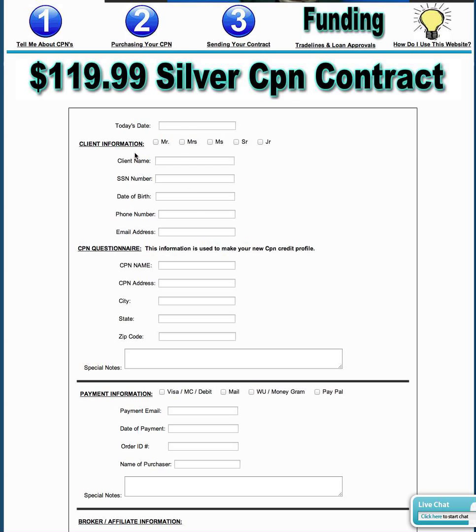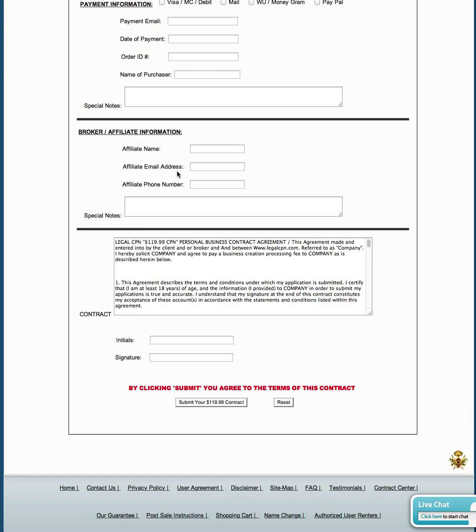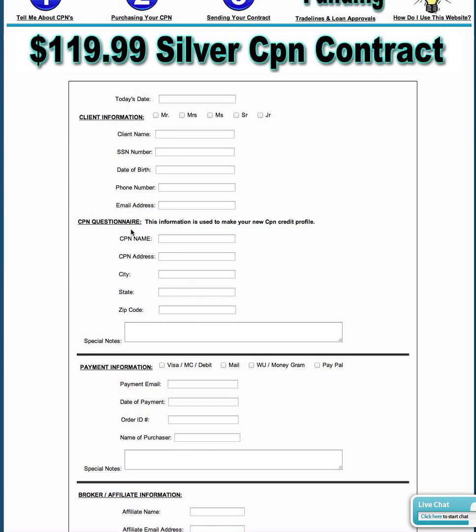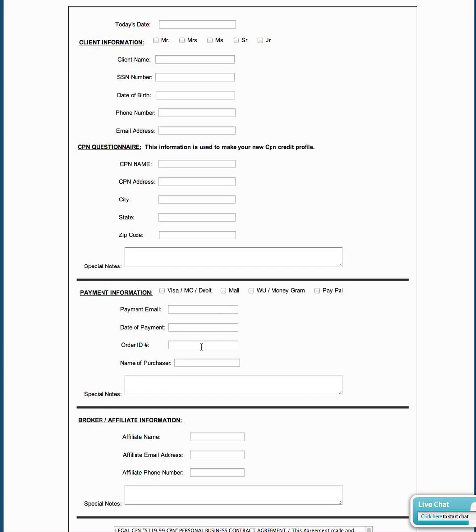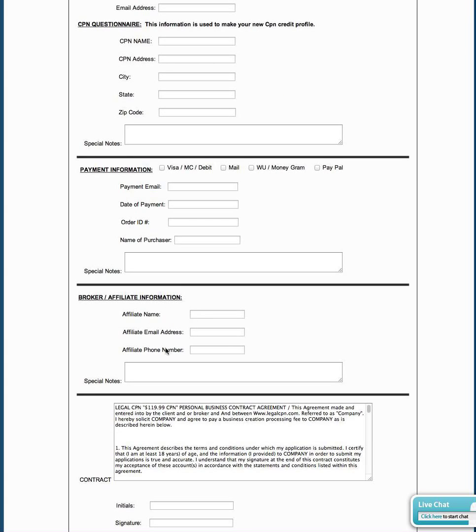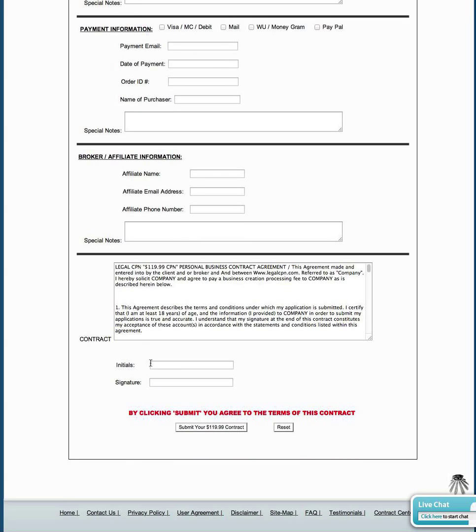When you get the contract, it's very easy. It doesn't have too many boxes to put in. Today's date, client information, CPN questionnaire, the name you want to have on your CPN, address, city, state, and so forth. Payment details and payment information so we can locate your payment. Broker information if you are one, which means that you are a broker. You put your information here. All your clients' information goes here. Then initial and sign the contract and hit submit. And when you hit submit, it comes over to us.